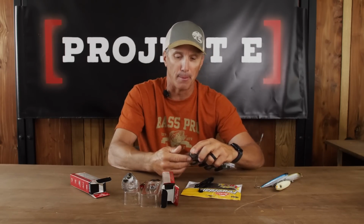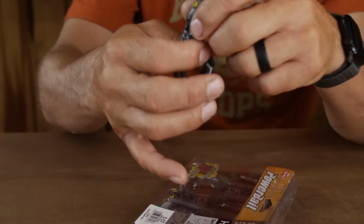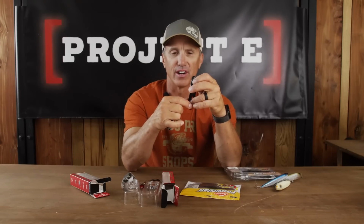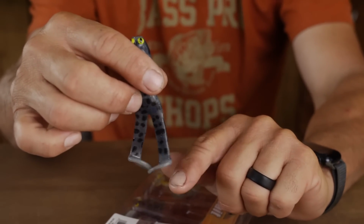Now, I've got another one here. I've got the paddle frog. When would you throw this one? Why do I have this one and this one? Well, you can see these are very subtle, just coming through the water. This one's more of a deal when the water's a little bit dirtier or I've got more wind.